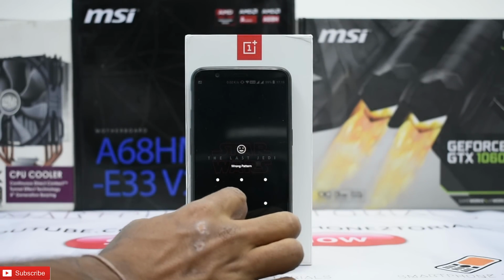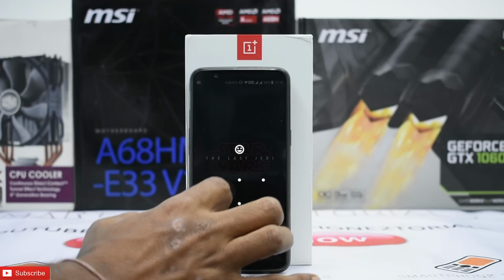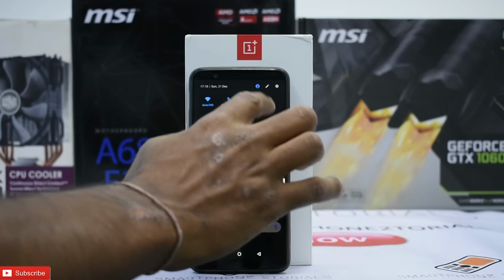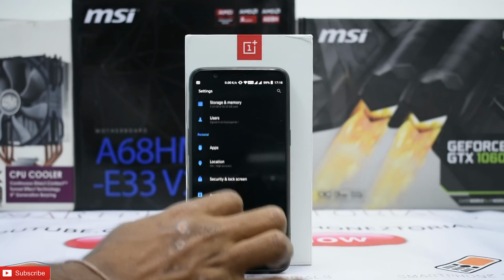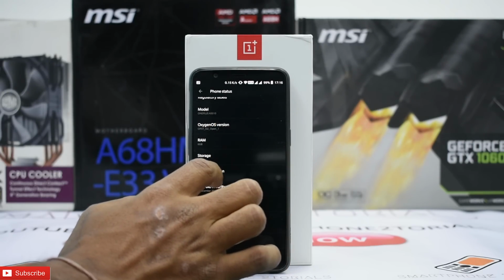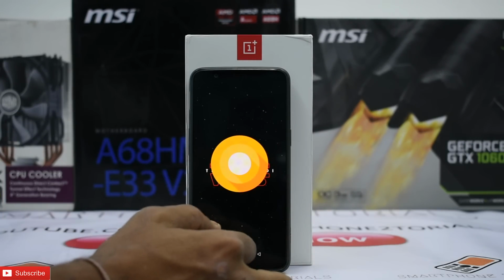Now right off the bat you have a clue that the Star Wars theme is working on this phone. That's a Star Wars wallpaper, and if we scroll down to the about section, here's the Android Oreo Easter egg. There you go, that's Oreo for you guys.